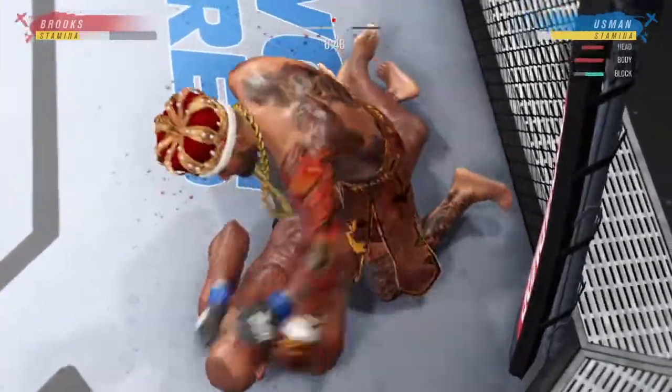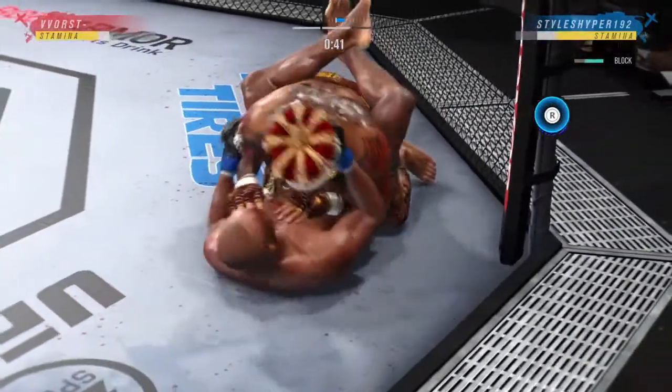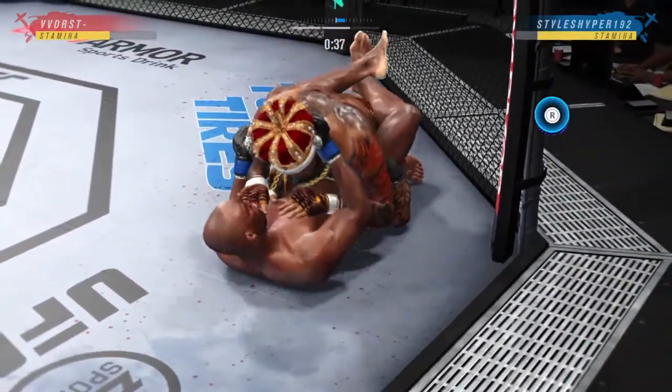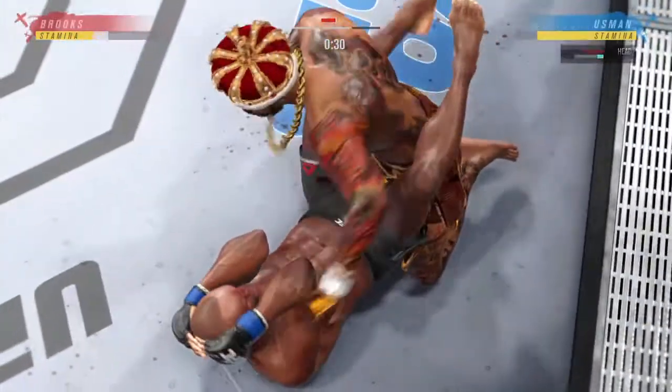Oh, man, that left side is getting beat up now. Look at the redness there. All right, closed guard now. You got to be careful, though. He's got a lot of submissions off his back. 30 seconds now to go in the round.